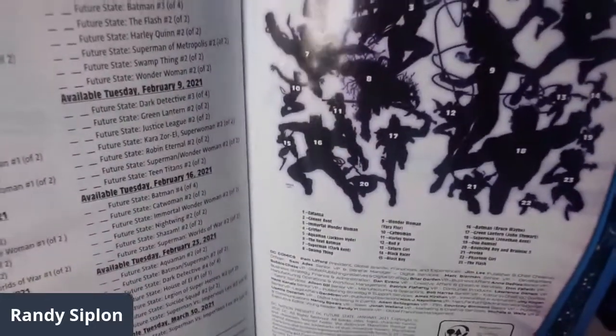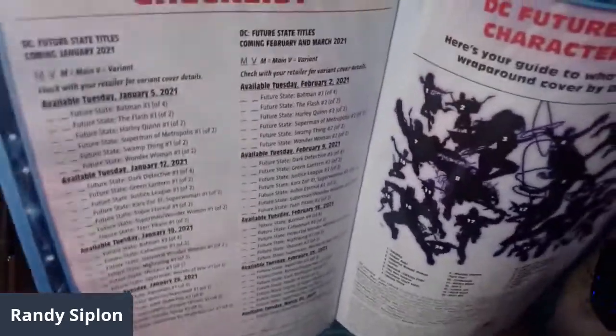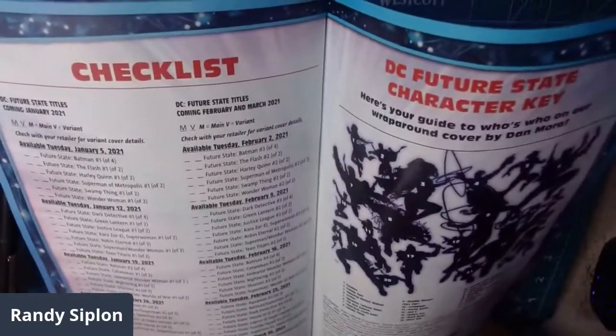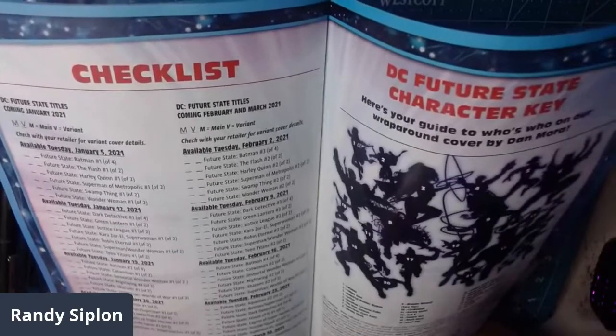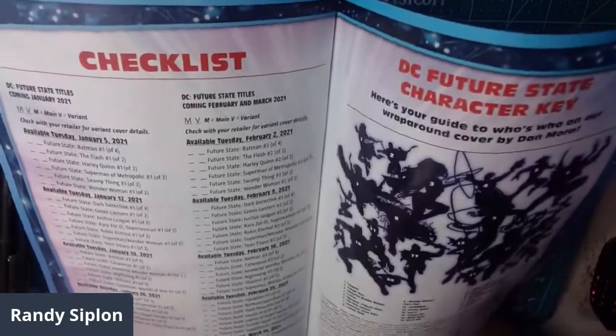Well, DC's future is kind of up in the air. That's why I think this is kind of funny that they have this event right now called Future State, because a lot of people are wondering about the state of the future of not just comics, or not just DC comics, but comics in general.